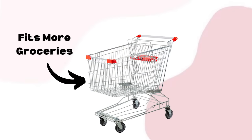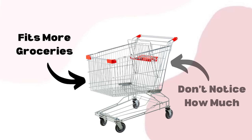It's because these giant-sized grocery carts can fit more things in them. And even when you have a lot of stuff, you don't notice because the cart is so big. In grocery stores, at least in America, because everything is big, they use these giant grocery carts to trick us into buying more products and ultimately spending more money.